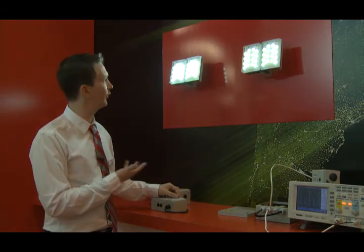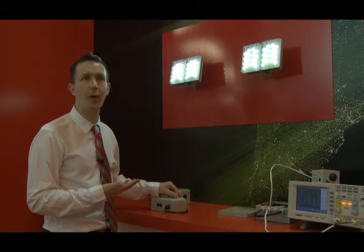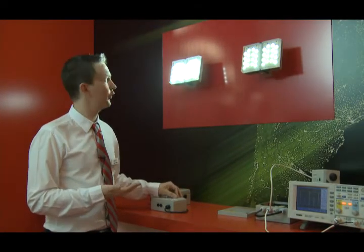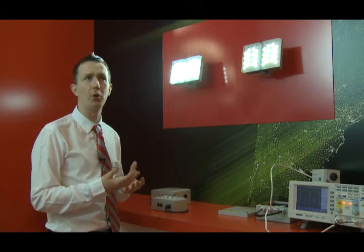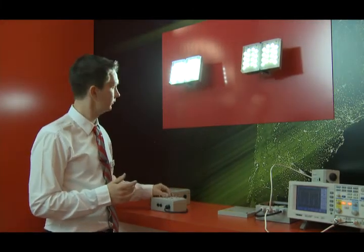So you can see if I turn the dimmer down, it turns the light down. If I stop it, I can turn the power back up and set the light to a level that I'm happy with. So this, for the first time, gives users remote adjustability of the light level. That is the Pro IQ module.